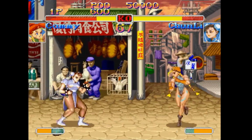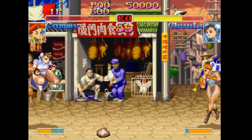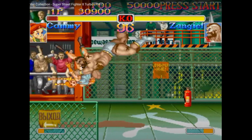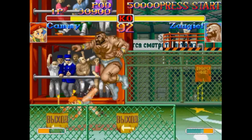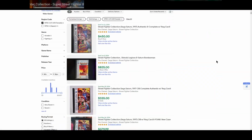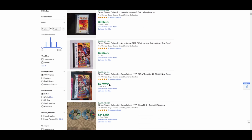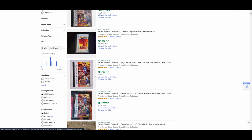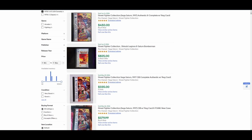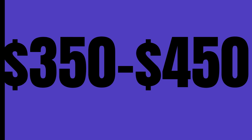They play beautifully on the Saturn at full speed, and it's just a collection of classic fighting games that everyone knows and loves. And these are the best versions of those games that you can get on console, in my opinion. This one, if we jump over to eBay, is going for a lot of money, around $450 for the last sold copy. This one went for $335, and then this one went for $380. These were the only 3 copies I could find on eBay that were sold in the last few months. So if you want this, it's going to set you back around $350 to $450.